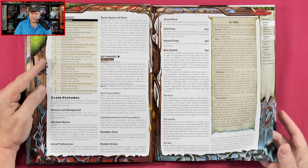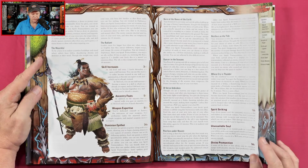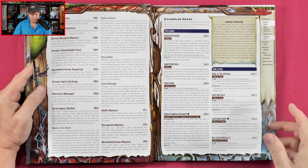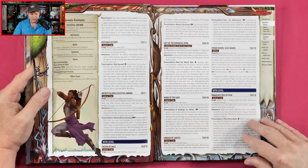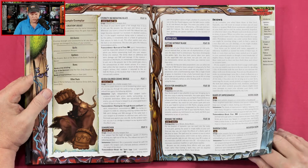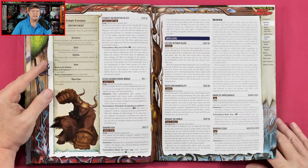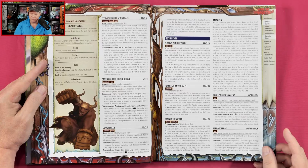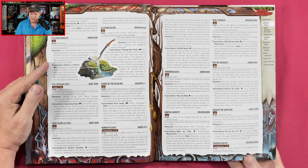So we're going to get into our class features. We have some options here as far as the type of exemplar. Maybe not. So our new feats, we get our sample. So it looks like we do have some decent options here as far as, well, it's Pathfinder Second Edition Remaster, of course. There's going to be loads of options to customize your player character. That goes without saying. So it looks like we've got some new icons.